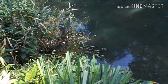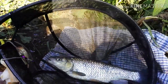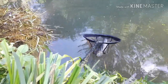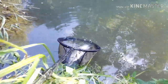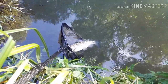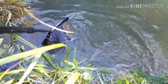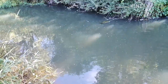And now to get him back, as there's a bit of a drop, I'll put him back using the landing net. Just let him rest in the net for a bit, let him settle down. Off he goes. Excellent.